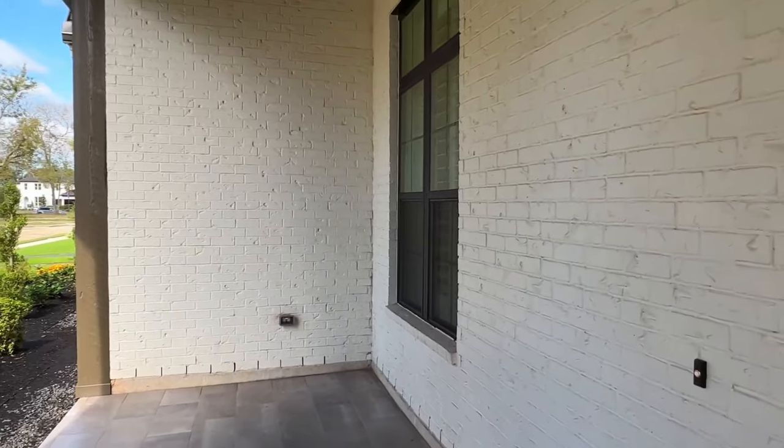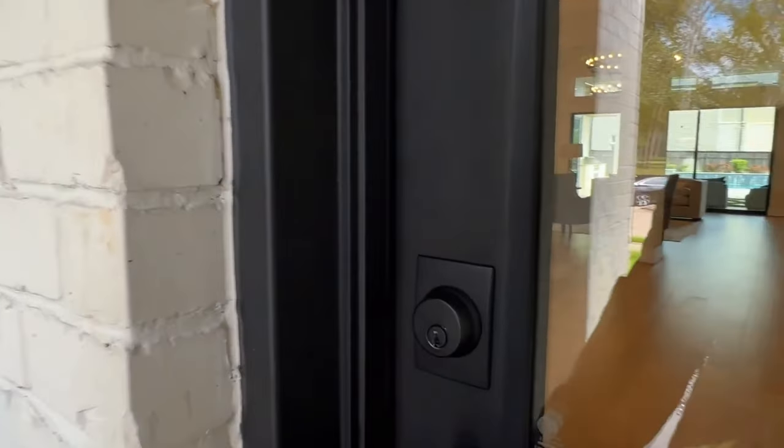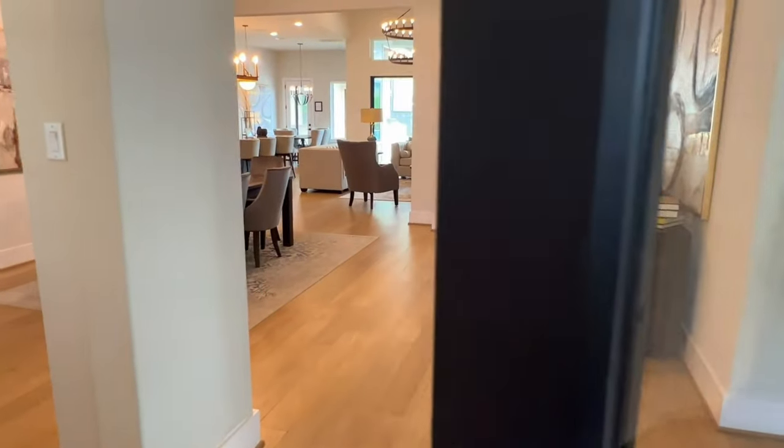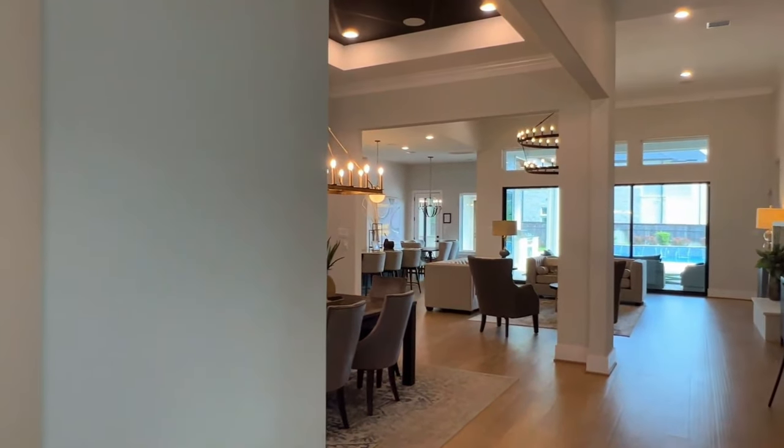You're gonna have porcelain tile throughout the property. You're gonna have high level granite inside the kitchen, waterfall countertops, and a lot more. They definitely did not leave any stone unturned, and you're absolutely gonna love it.